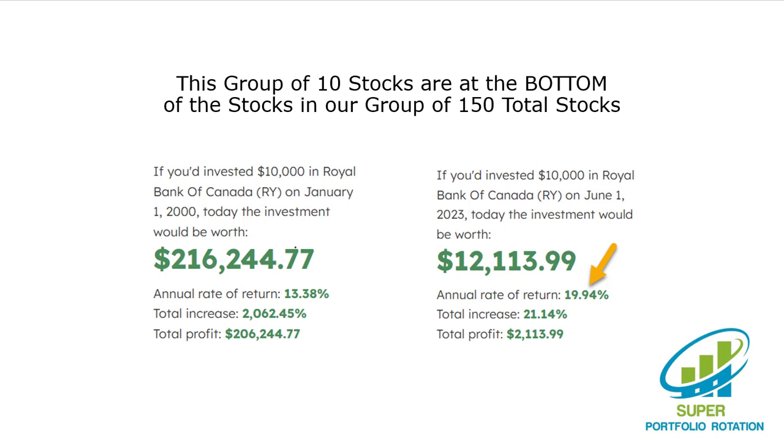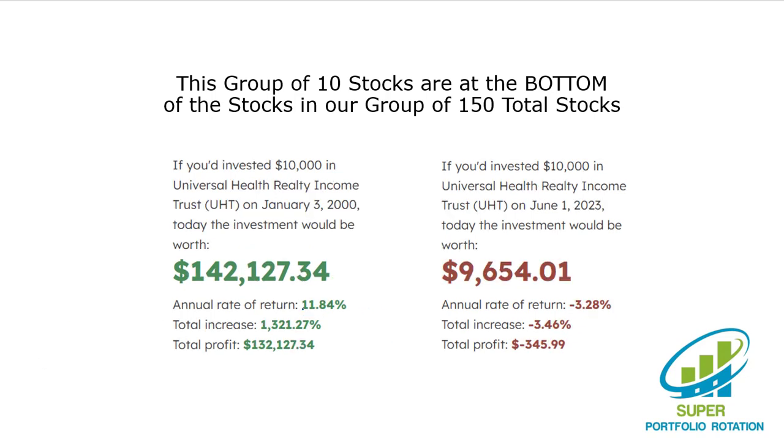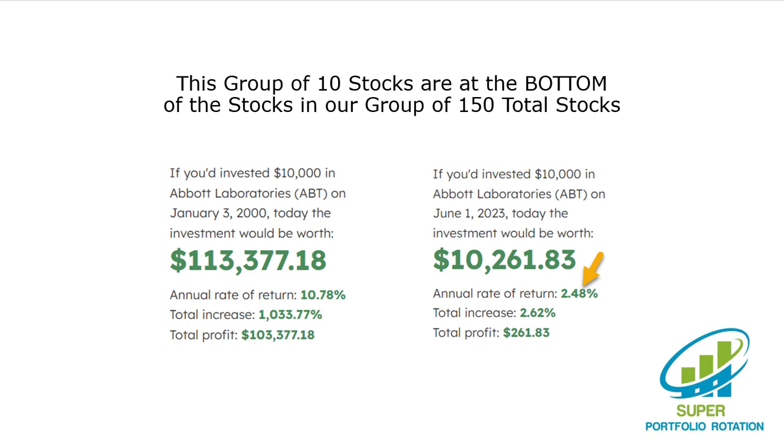Here's Royal Bank of Canada, 13.38%, but over the last year, it's actually up 20%. Here is UHT. It was up an average of almost 12%, and it's actually down this year a little bit. And so, again, it kind of just averages out. Here's a lower performing stock, but it's still up. It's ABT, and it's up only 2.9%.